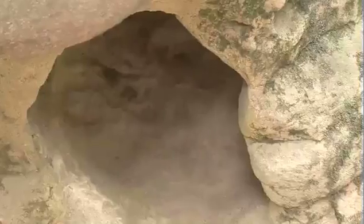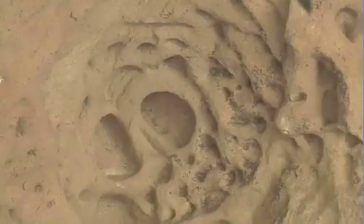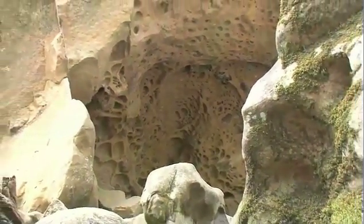And you get what's referred to as differential erosion. You get this sudden, fast erosion, and the interior is very, very soft, and it's friable, it falls apart easily, and then you get these odd-looking holes. And you get what's called fretworks. Those are those little holes up there.